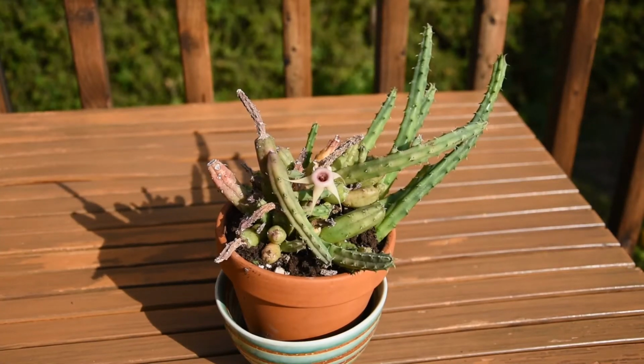Welcome! I am absolutely thrilled to be able to show you this plant in bloom. This is Huernia procumbens, a plant that belongs to the stapeliads group of plants. And stapeliads are one of the weirdest plants ever.